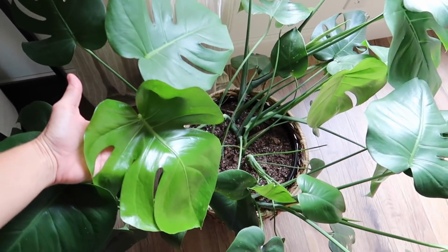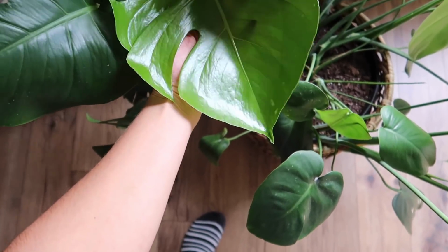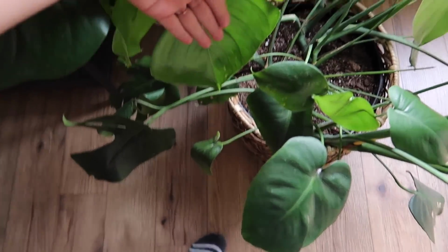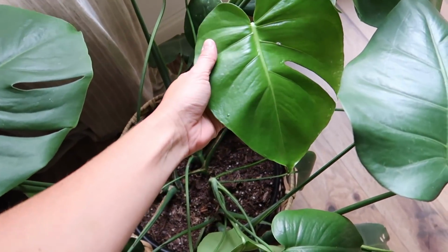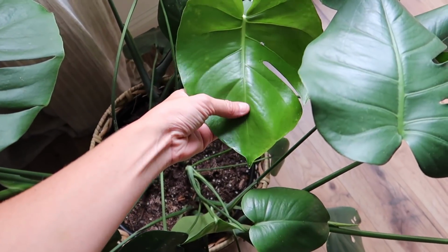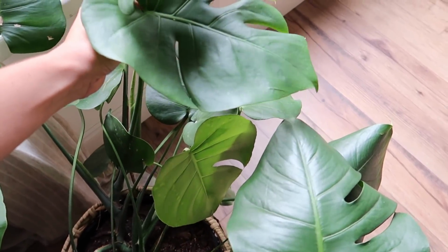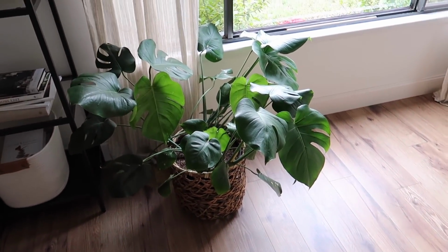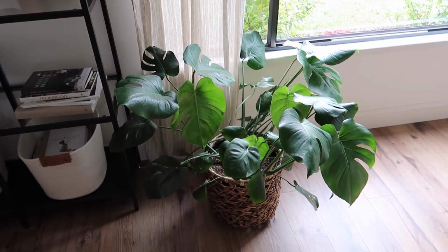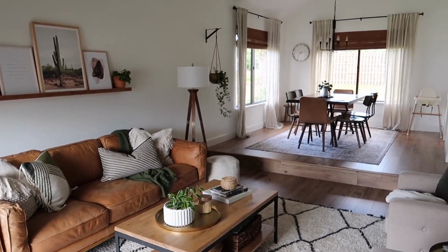I think this is the Monstera. Look at this huge one. It's a new one, you can tell, but my hand is dwarfed in comparison to it. It's pretty cool. And this one was just unfolding the other day, I think when I was filming it actually, which is now nice and big. So I love this one. It is getting a little out of hand, so I'm trying to figure out what I'm gonna do with it. I should try and propagate some.